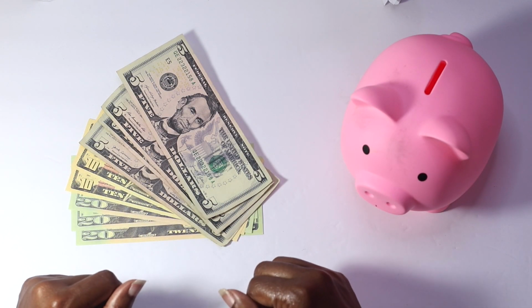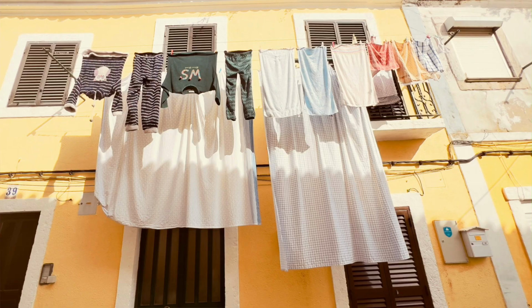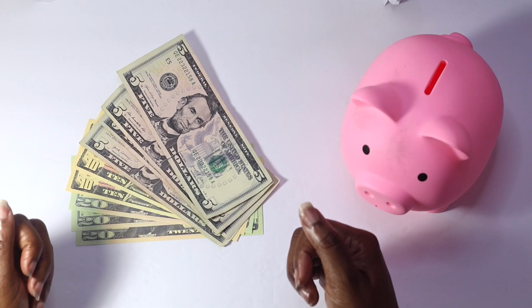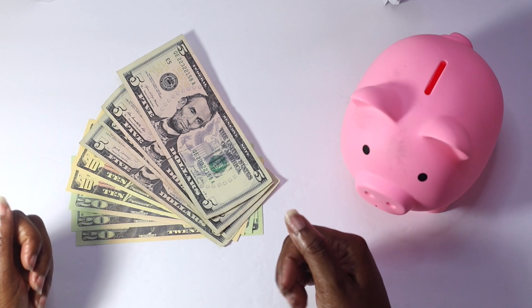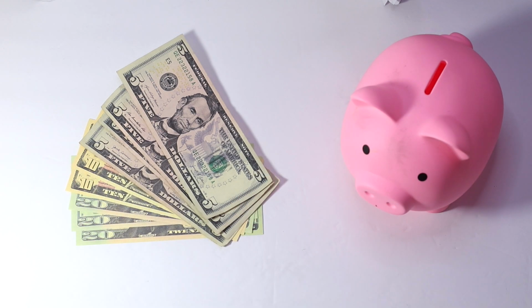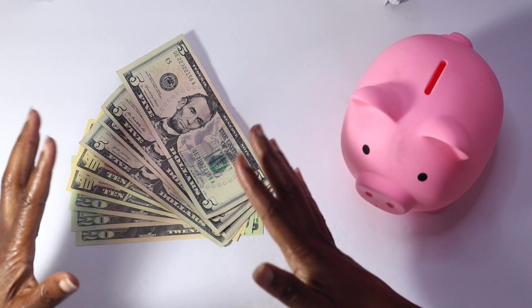Also, instead of using the dryer, think about line drying your items. I have done this for several years. It saves on electricity. I don't have to worry about the dryer running inside my household and making it even hotter, especially in the summertime. So this works well for me.